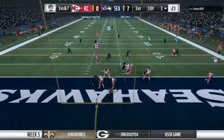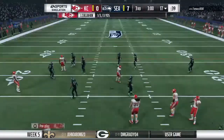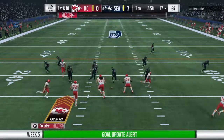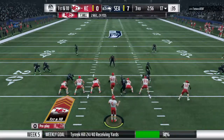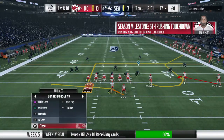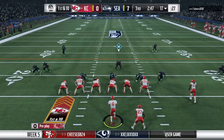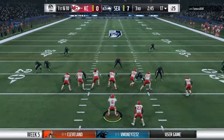On 3rd down, Callahan. He is going to find Hill here. That'll go for a gain of 13, helping big time to get away from that end zone. 1st down. Slant route's effective no matter who's running the route and catching the ball. But when you have a receiver of that stature, you have to be a little bit more precise throwing it if you don't have the same catch radius for the bigger targets.